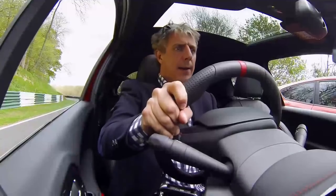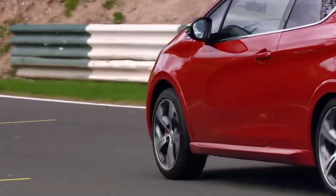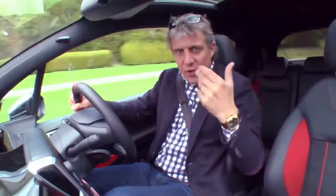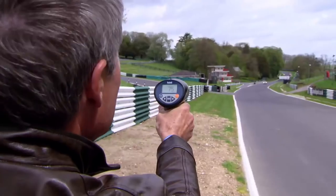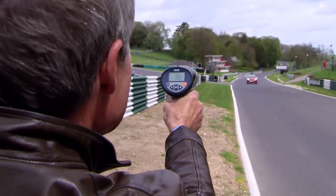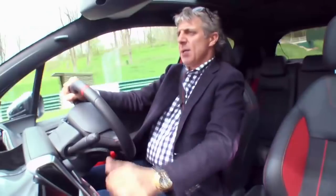Oh, here we go, and go. Ooh, easy to break traction. Waiting for the gun to pick up the early figures. Engine feels a bit friskier. 74, past 80 mile an hour. It feels a bit quicker, actually. 88, we were 90. So let's have a look. What have we got? We're definitely in the 90s. Only just, 93 miles an hour.